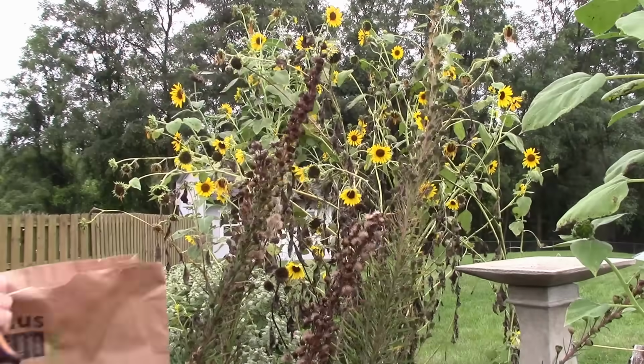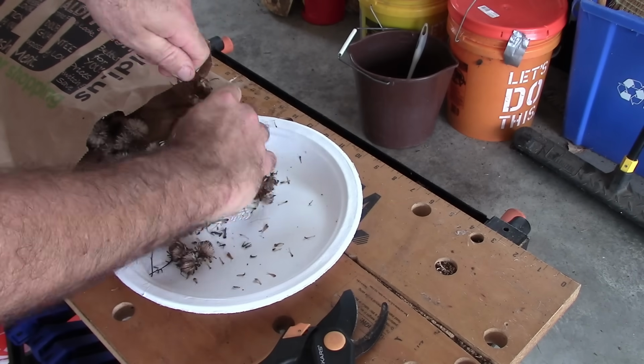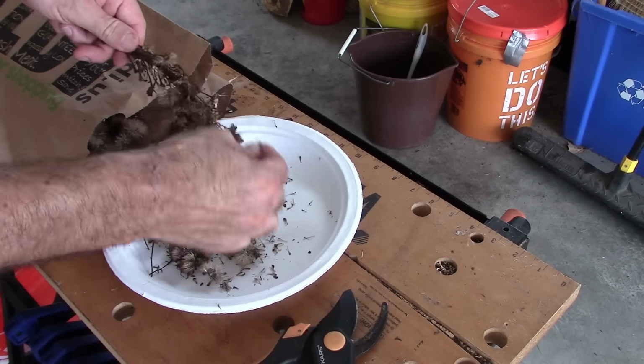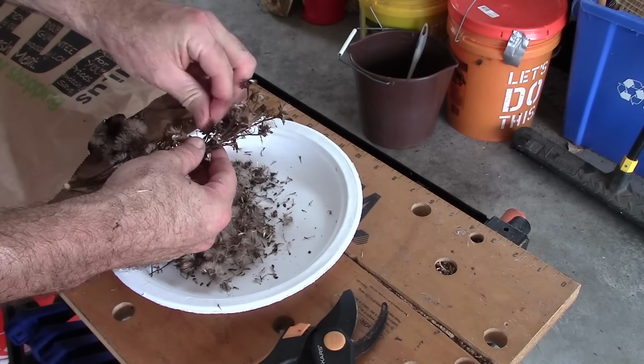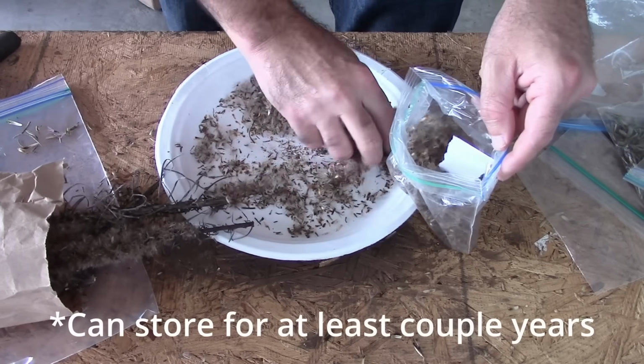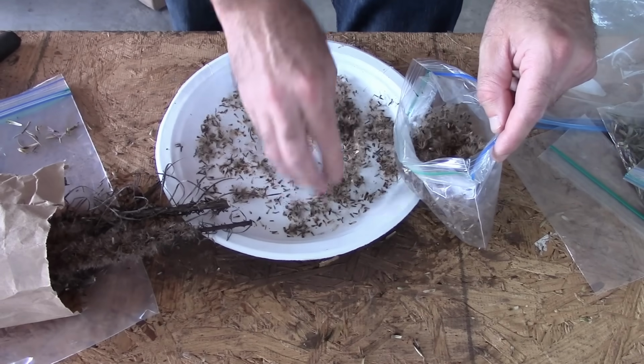You simply rub your hand along the stalk and place this seed into a paper bag for a few days in a cool, dry place to make sure that there's no surface moisture left. Keep this in the shade in the garage for at least a week or so, then transfer all the seed into a sealed container and store it in the fridge for at least a couple of years.